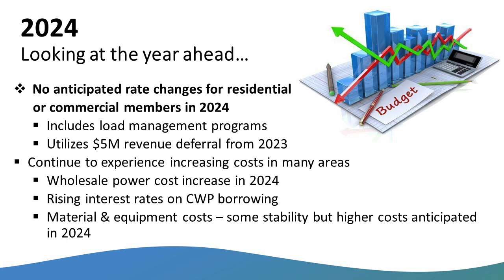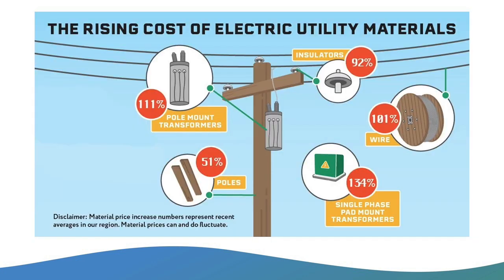So that has impact on us as well. And material and equipment costs, there has been some stability, but we are still seeing some increases overall. This graph is just an example of some of the rising costs we've seen in our commonly used materials that you'll see out on a utility line. These increases date back looking at June of 2020 to basically the beginning of 2024. As you can see, several of them are triple digits.